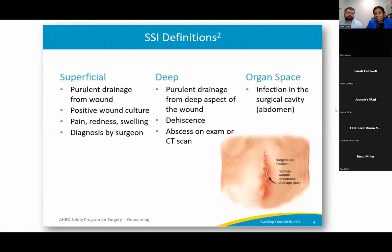And here is a nice diagram that we took from AHRQ, where they define superficial infection, deep infection, and organ space infection. Superficial infection: purulent drainage from the wound, positive wound culture, pain, redness, swelling diagnosed by the surgeon. Deep is purulent drainage from the deep aspect of the wound, or dehiscence of the wound. You could see an abscess on a CT scan. Organ space infection is of the surgical cavity, the abdomen. So, different levels of surgical site infections.